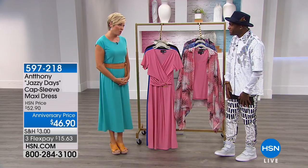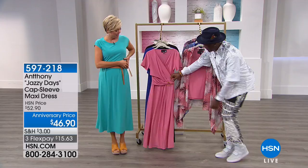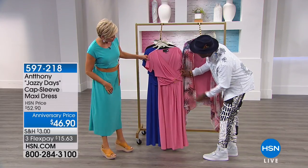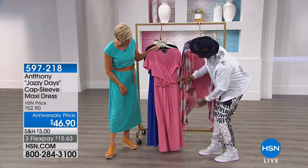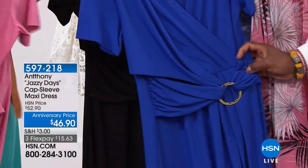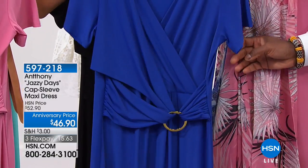Pretty. So elegant, so ladylike. I love the way you did a sash. Yeah, I did a wonderful drape into the ring, and you have a gold ring on the peony, and it has a surplice overlay. Wow, this is quite architecturally designed. Isn't it great? And then you have it in the peony, and the royal, just look at the royal blue and the gold ring. It's a perfect wedding dress.